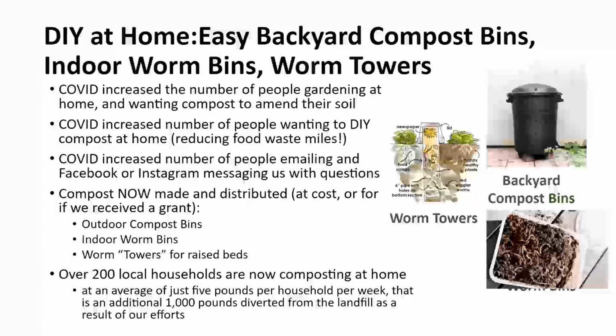The model I'm doing is happening all over the country. Lots of people are doing it. And some people are doing cool things. They're hauling or picking up the food waste in a pedicab, a bike-powered composting system. There's an organization called BK Rot in Brooklyn where they hire disadvantaged youth to bike the compost, and then they take it to be composted and they're learning all these skills, and then they sell the compost at farmers markets.